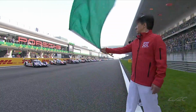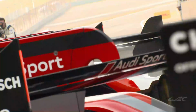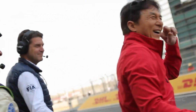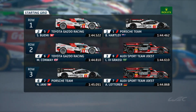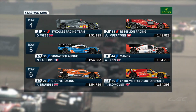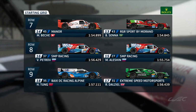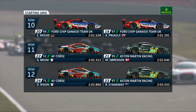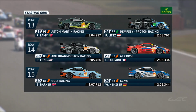Jackie Chan with the green flag for the start of two formation laps. Brennan Hartley leading the field away on the long front straight here in China. Porsche and Toyota Gazoo Racing on row one, Audi and Toyota on row two, Audi and Porsche on row three. Manor with pole position in LMP2, but watch that 26 G-Drive car. Alex Brundle raced to the front of the grid here last year. Ford have locked out the front row in GTE Pro, and Aston Martin have the AM pole.